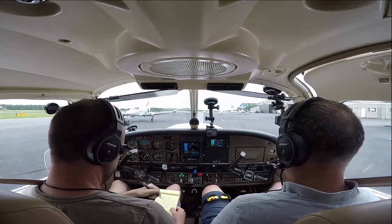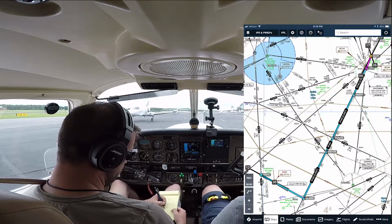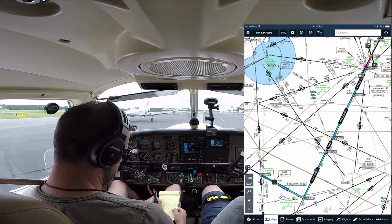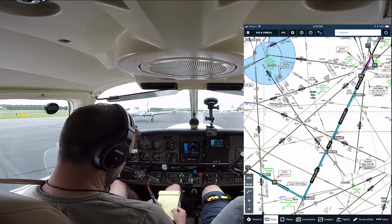Saratoga 55 Foxtrot, you're cleared to the Martinsville Airport as filed. After departure, turn left heading 010, climb and maintain 4,000. Departure control frequency 135.0, squawk 7036, stand by for readback. Lynchburg Tower, say again. Stand by for readback.